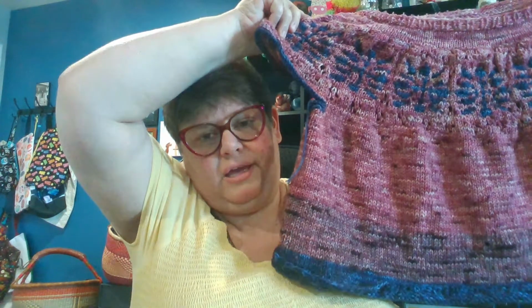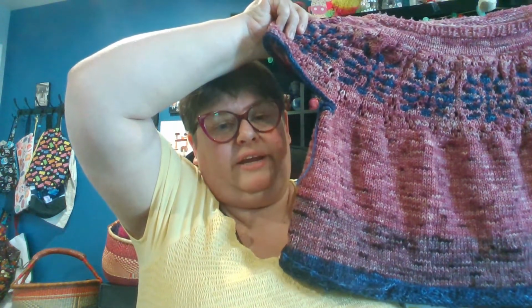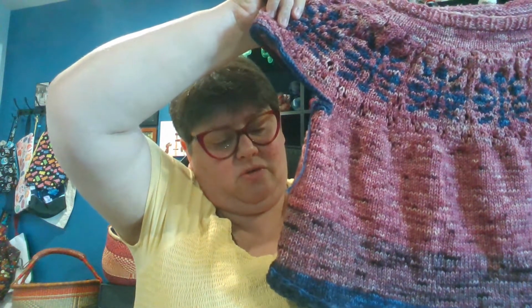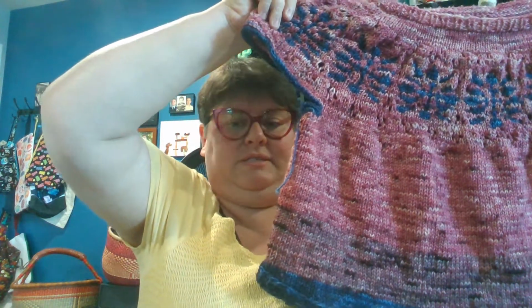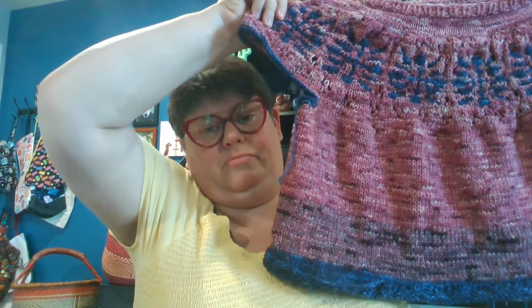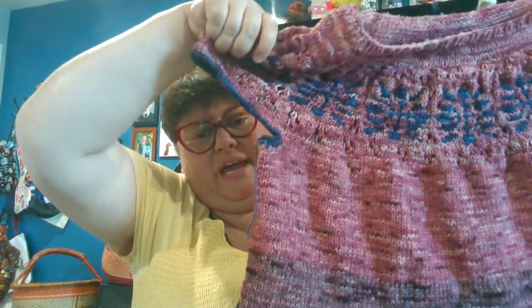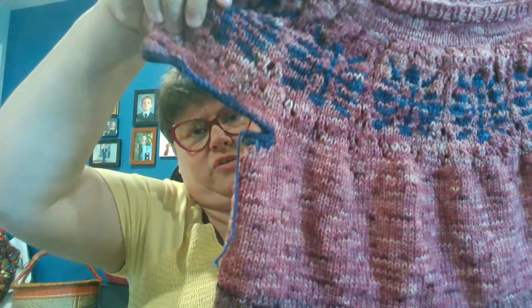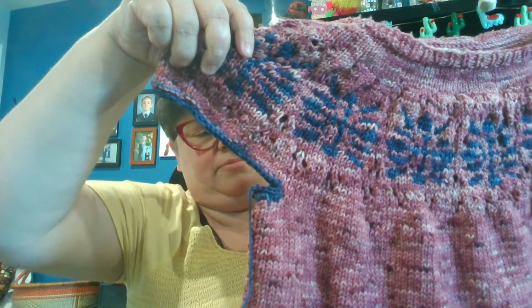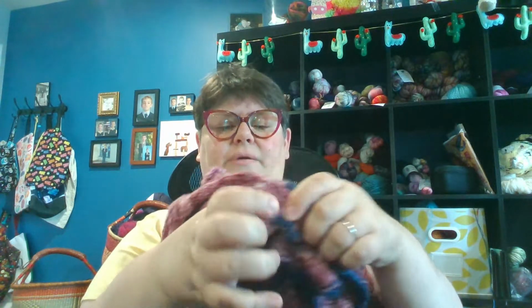And I did the body, and I didn't run out of the pink. The pink on the bottom got tangled, and there's much more to life than untangling yarn. So I just joined the blue. And today I finished off the collars with the blue, the sleeve caps with the blue. So that's the Ingalls sweater by Caitlin Hunter.